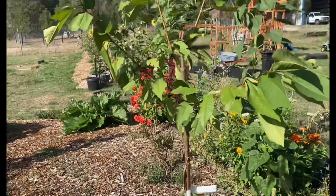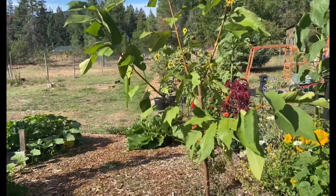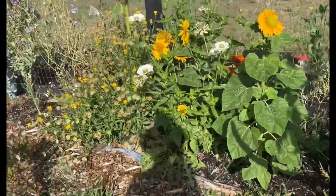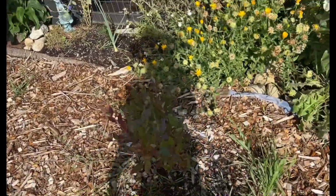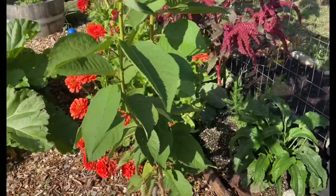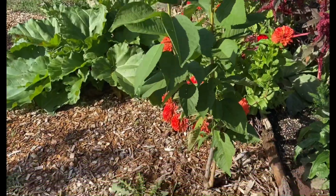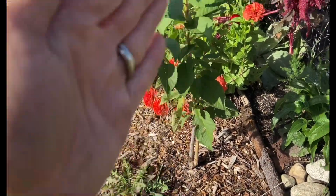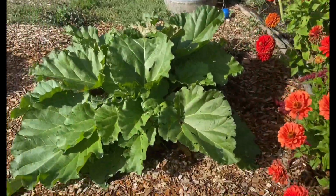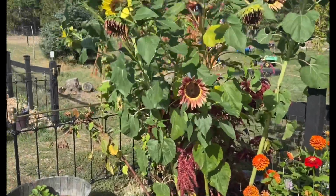And then this was the cherry tree that I waited to plant because it wasn't rooted in all the way, but he is doing really, really well. More sunflowers, more blueberries. Looks like I missed an onion. And then here is another cherry tree that I planted as a little sucker shoot. Died off, came back. So we're just gonna let him go and see what happens. Huge rhubarb. All zinnias and beautiful sunflowers.